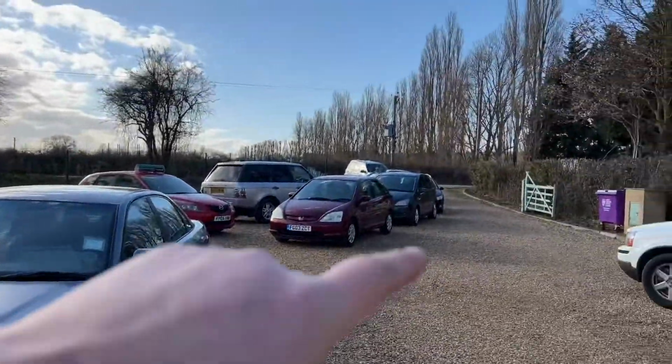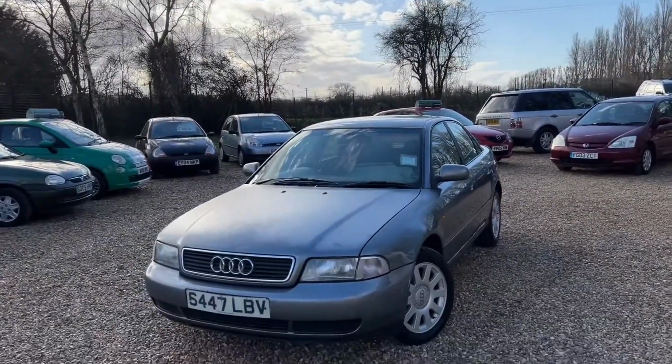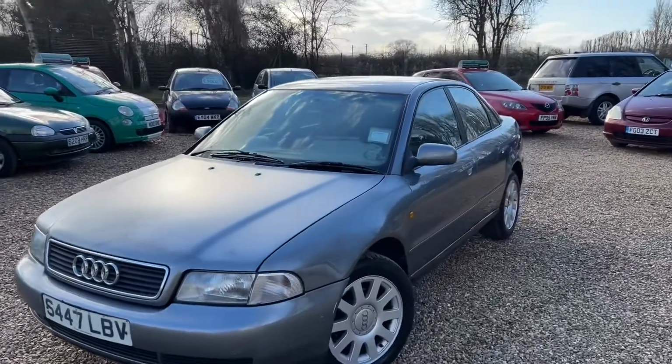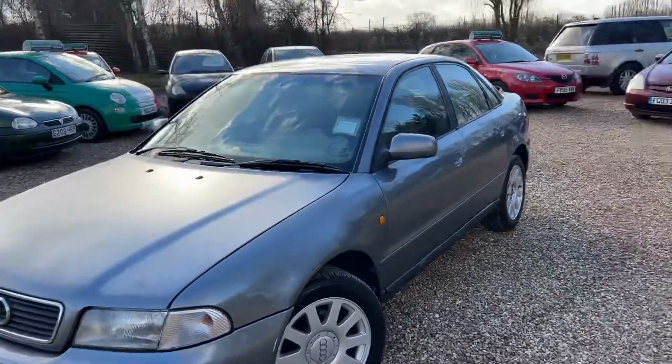Look, I've got cars going around the corner. It is mental. I had so many cars delivered today, it's unbelievable. So, Audi A4, okay, these have just come in. They've not been PDI'd yet, but this is lovely. I love a classic Audi, I do.